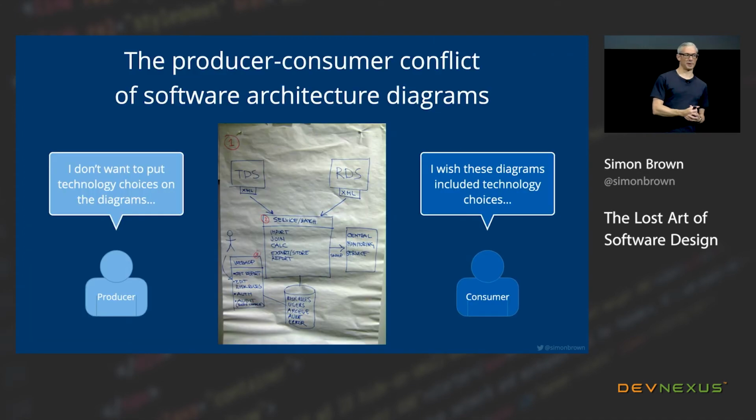One of the things I've noticed with my diagrams is that you get this interesting conflict. The people producing diagrams give you all these excuses for not putting tech choices on them, but when you flip the diagrams between the groups, the people reviewing the diagrams say, if these diagrams had tech choices on, they'd be much easier to understand for me as a developer. And I think that's quite telling.